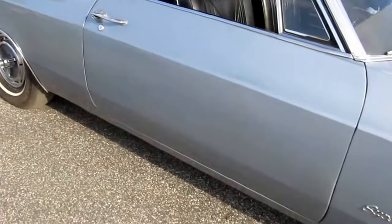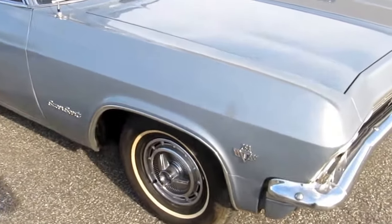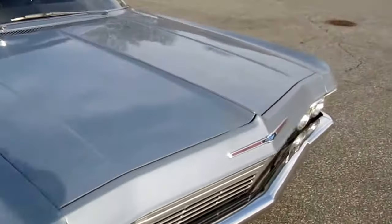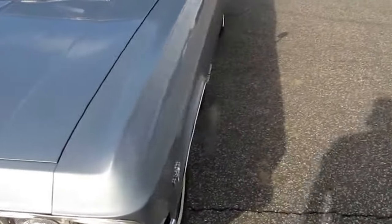Floors were patched up underneath in the past. Good frame. One little spot on the frame that was welded. But other than that, it's pretty nice and straight.